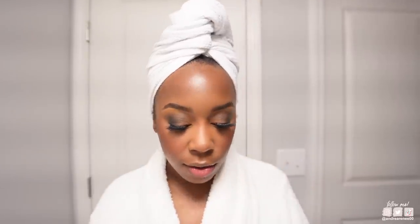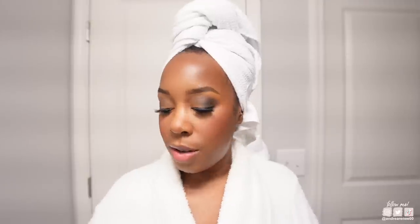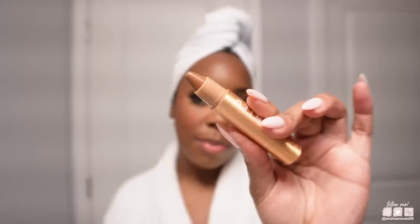So I got a few things from Live Tinted, and I have been wanting to try out the Hue Stick. This is in the shade Grounded. So you can actually put this on the face, but we're gonna put it on the lips. And I also have their Hue Gloss in the shade Proud. So Grounded is a nude. And y'all know I am all about nudes. So this is, look how cute it is. And then this is the color. Really pretty nude. So I'm thinking I want to put this just all over my lips just to see how it looks.